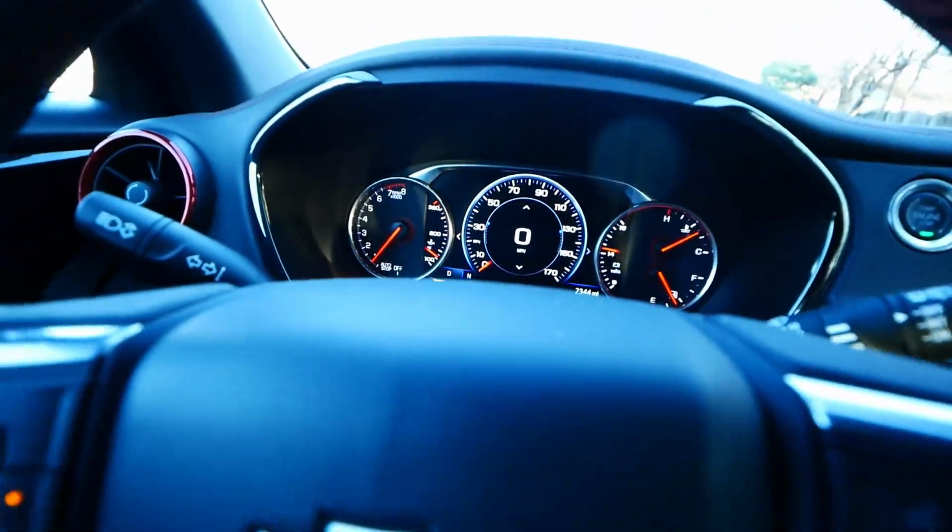As far as the ride, it's very smooth with bigger wheels on here, surprisingly smooth. Even with the lower profile tires on the Blazer, it rides pretty smooth. I had a Flex before this, and it rides even smoother than that. Let's start off from 0. I'm just about to floor it.